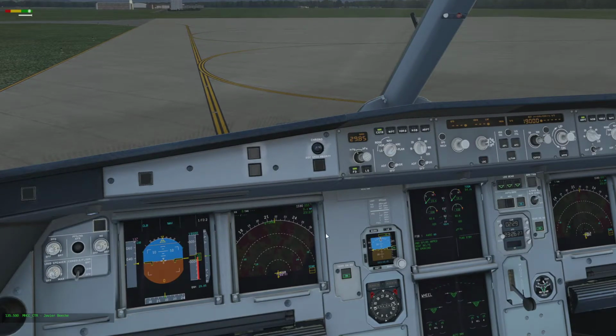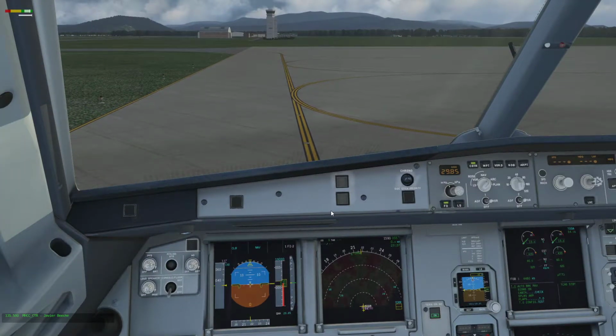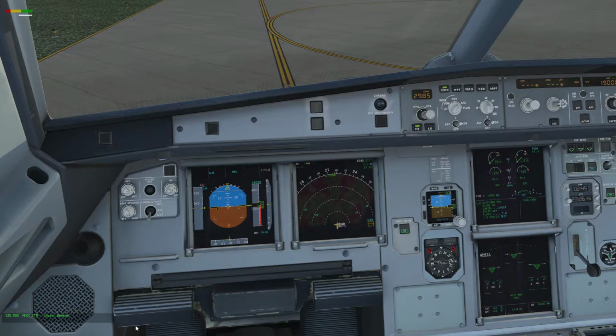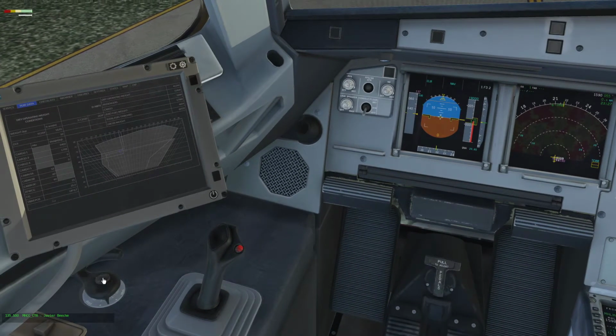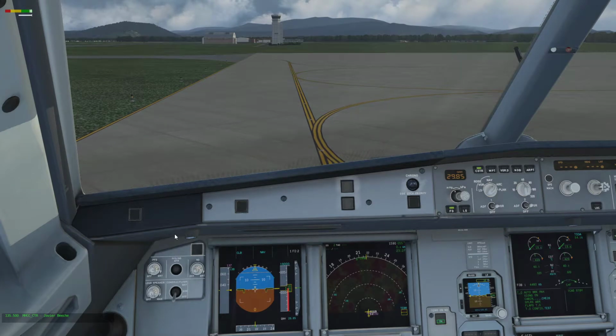Brakes released, pressure's good. Let's check the brakes. Alright, brakes are working. Excellent. Flaps on. Do control check. Alright, neutral. Full forward, neutral. Full left, neutral, full right, neutral, rudder check, full right, neutral, full left, neutral. Alright, perfect.